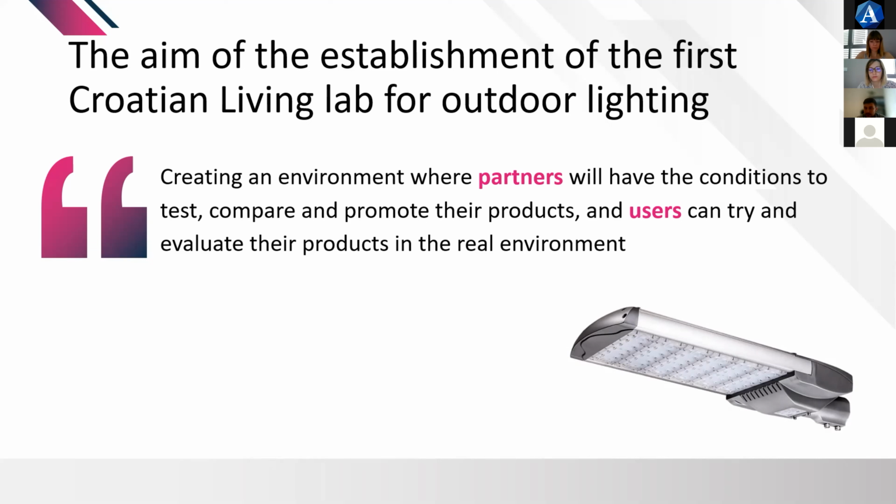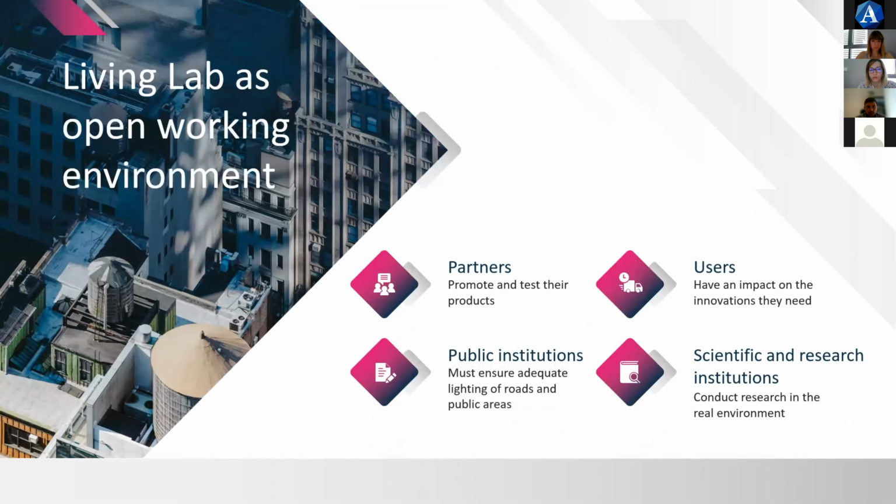When I say users, we are talking about public authorities, so decision makers, and citizens, because public lighting is there because of us, citizens of the cities and municipalities. We see Living Lab as open working environment, which includes partners, users, public institutions, and scientific and research institutions that all together make a quadruple helix.